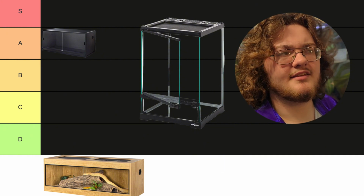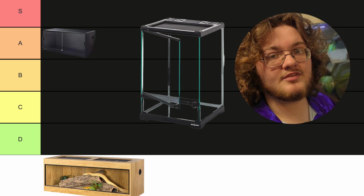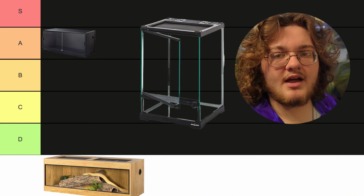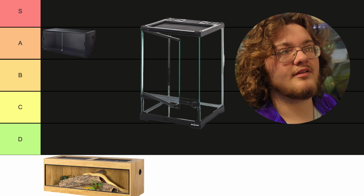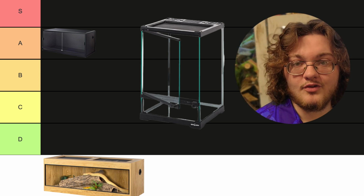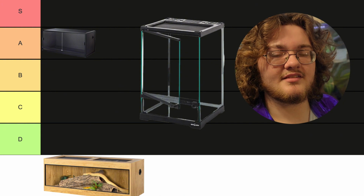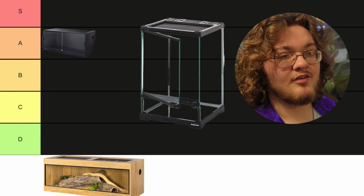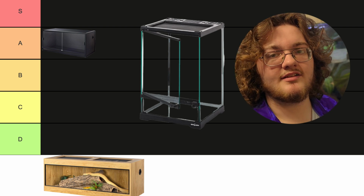They may get glass in them, and most of the animals I keep are pretty skittish. So now I'm thinking, what if that happened? Oh my God, I would have to catch an animal with broken glass, or worse, have to catch them in my room, and they don't even have a place to go when I catch them. Make it make sense. That's why I personally don't like glass. So for that massive downgrade, I'm gonna put them right here in C tier.